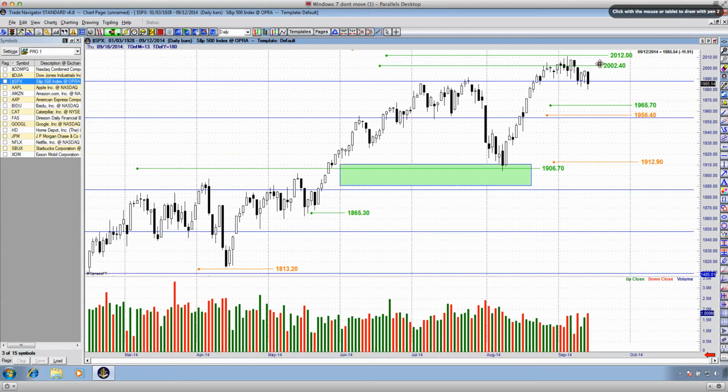The same holds true with the S&P. The S&P has been a little bit more messy. You can see the basic structure again, a nice upper resistance level that we've been looking at, and it's starting to build, or at least build some support down here, which was once old resistance throughout the month of July 2014. Again, a very neutral trade.